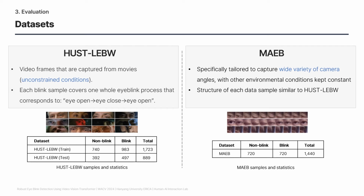The HUST-LEBW dataset contains blink samples covering the entire blink process, with the frames being captured from movie scenes with unconstrained conditions. The MAEB dataset, on the other hand, although sharing the same structure of eye image data samples, focuses on variety of the camera angle aspect with other conditions kept relatively constant.